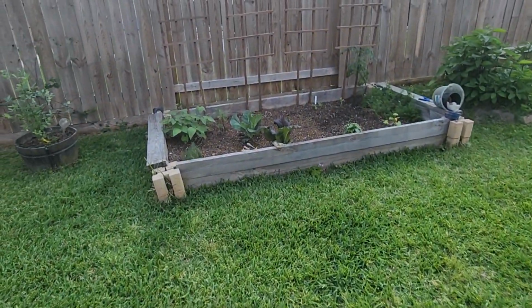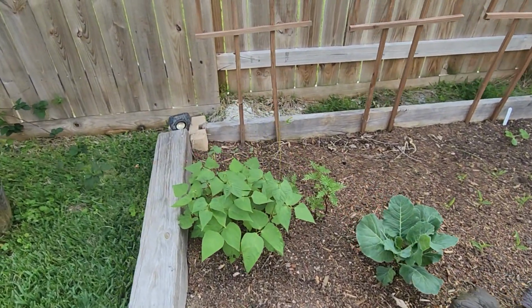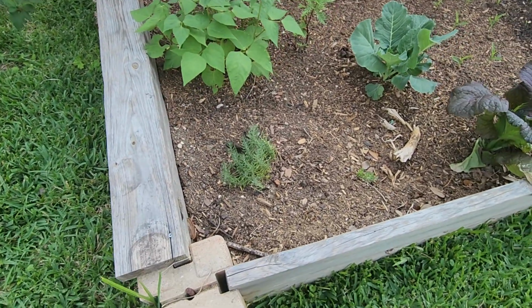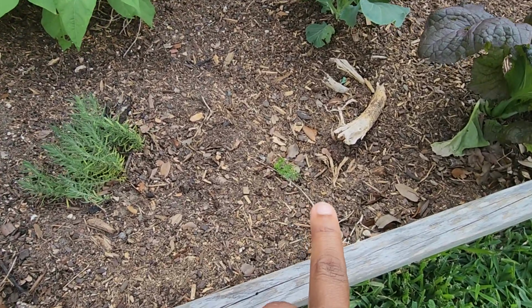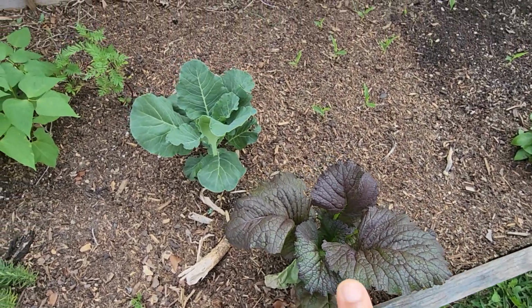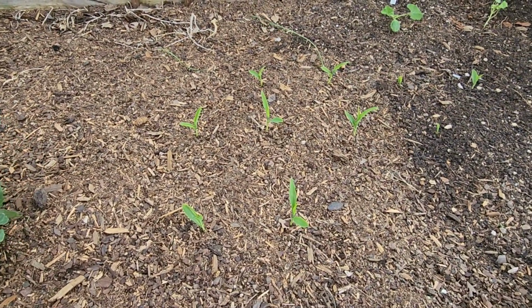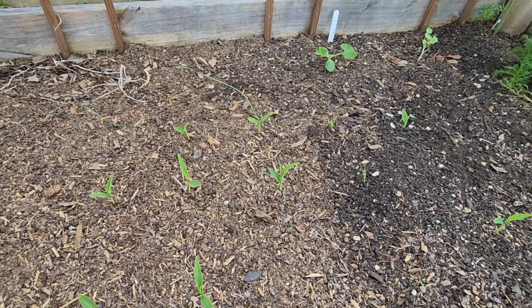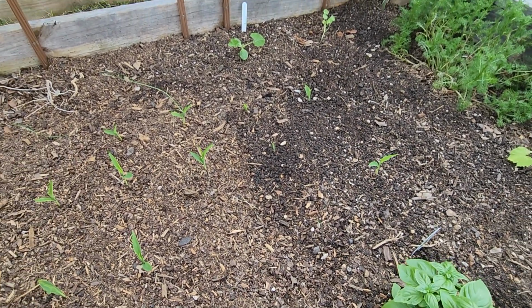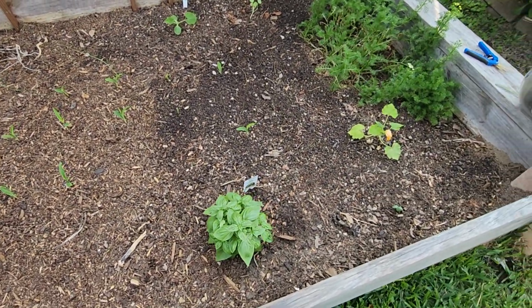Okay, so we were in this bed last time we were here. We planted some stuff and some things have sprouted already. The beans are looking great. Rosemary still looking great. Chamomile is looking great. These are giant red mustards looking great. Collard greens looking great. Look guys, my corn sprouted over here. Most of them have sprouted over here, so that's exciting, and I think some more will be coming soon. Mommy's basil's looking good.